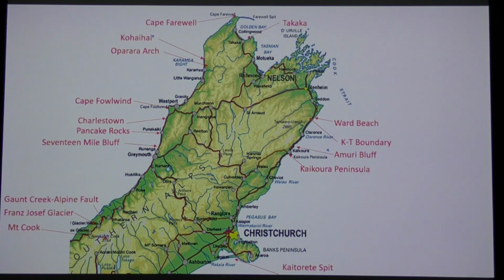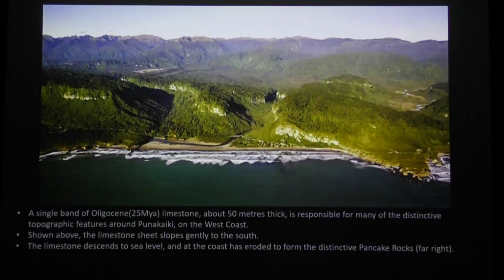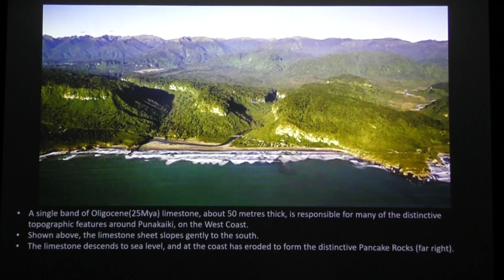Okay, so that was all up in the Westport area, and at this point we started heading south along the west coast to Punakaiki, Pancake Rocks, and we'll talk about that now. So this is an aerial view showing this limestone sloping to the south along the coast, and the Pancake Rocks are located right here.